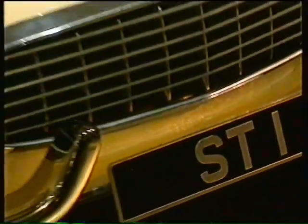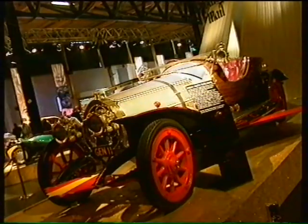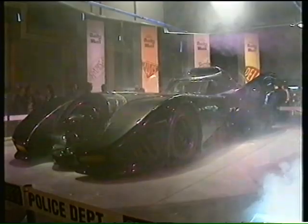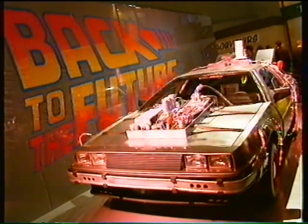Peter Nelson's Cars of the Stars Museum in Cumbria provided most of the exhibits from TV and film. To film 2 blockbuster movies, there was more than one Batmobile. For 3 Back to the Futures, there was more than one time-travelling DeLorean. But surely there can't be too many of these.